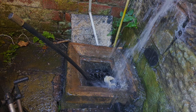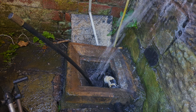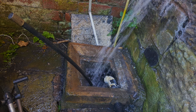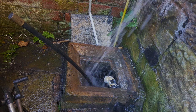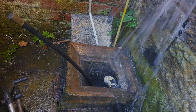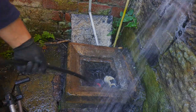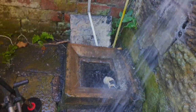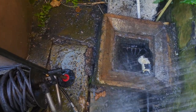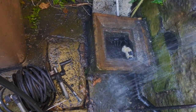You know that sound? That's the sound of success, baby. Okay, so there's a few spikes sticking out on that. I'm not putting my hands in there. There'll be a few little bits of metal in the bottom of the trap. C'est la vie. If I put a glove in there, it'll probably get ripped on the side of that metal.